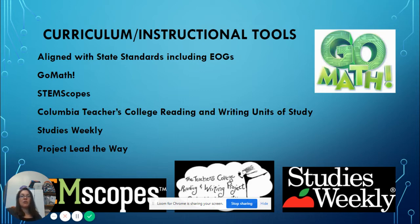Our elementary Project Lead the Way curriculum is available to all students, and this is done through our STEM special, as well as the collaboration between our STEM coordinator and the classroom teachers. Project Lead the Way allows students to continue working through that engineering process and problem-based learning.